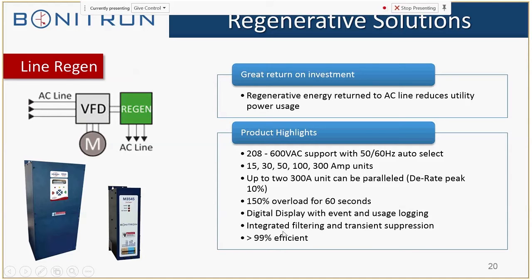These units are special because of the integrated filtering and transient suppression, meaning these units actually have within them their own reactor and filtering along with their own 6-pulse IGBT. And that's all in one. In previous models created by Rockwell, they were sold separately. So you would have the regen module plus a reactor outside plus a pre-charge module, and it was all sold a la carte. This, we sell as one big entree. It's all together.